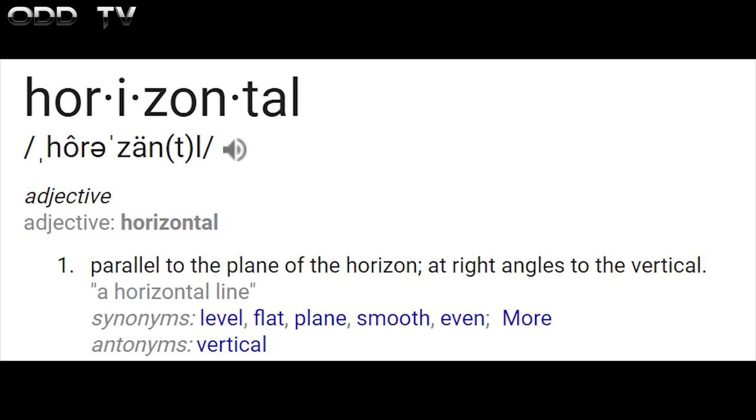Did you know that the word horizon stems from horizontal? The definition of horizontal is as follows: parallel to the plane of the horizon, at right angles to the vertical. Synonyms: level, flat, plane, smooth, even. All right, it's called a horizon, not a curvizon.